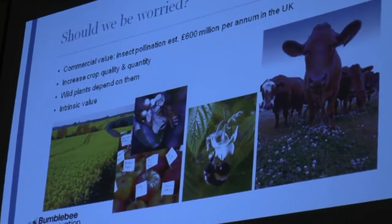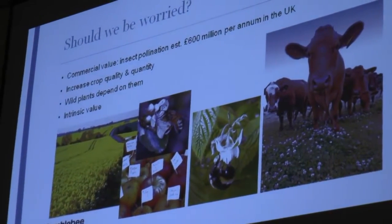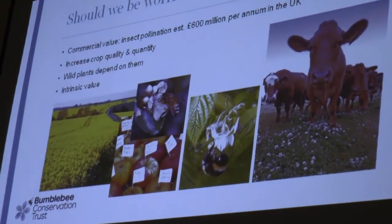We should be thinking about how we can look after them. And these pictures here just demonstrate a few of the things that bumblebees and other pollinators are pollinating for us. So our crops, food, and clover pasture for livestock. So indirectly, they're important for our meat industry as well.